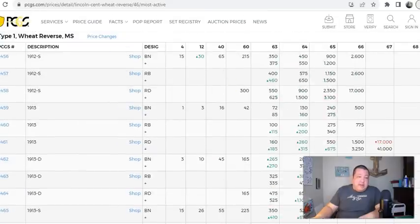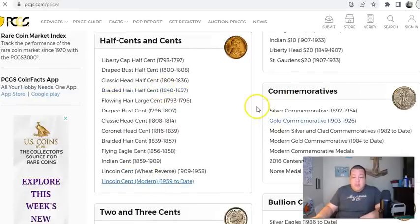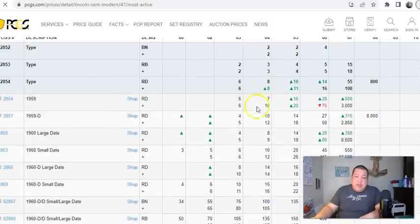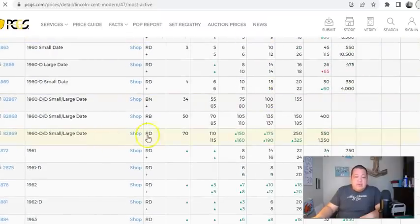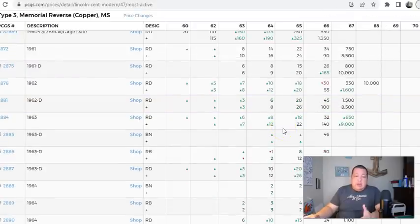So, Lincoln Cents. If you guys wanted to check out also while we're here, Lincoln Memorials all the way up to the Shields. This one it's just okay. We do see a number of green up arrows across the board, but realistically, when we're talking about graded coins, you don't really need to buy a 1962 mid-state red unless it's a registry set coin at grade 68.